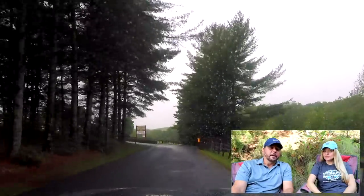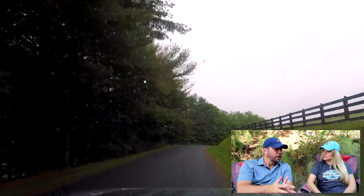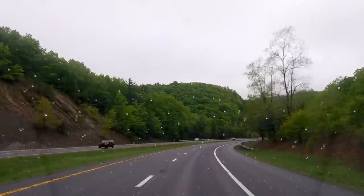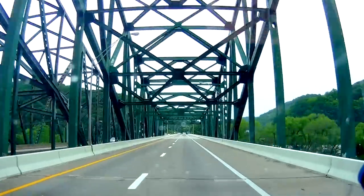So the second leg of the trip over to Kentucky from Williamsburg via Western Virginia was a pretty drive. Via West Virginia as well. We had to go through West Virginia. It was a really pretty drive. There are a lot of cool iron bridges.